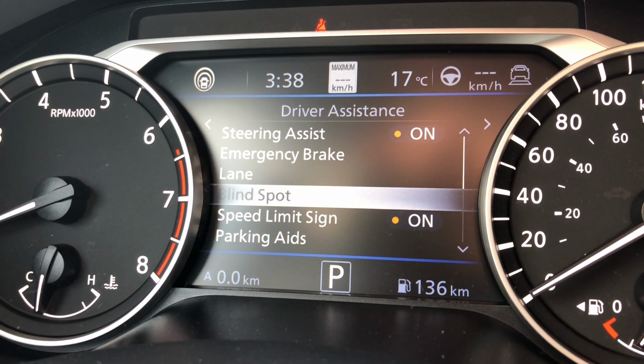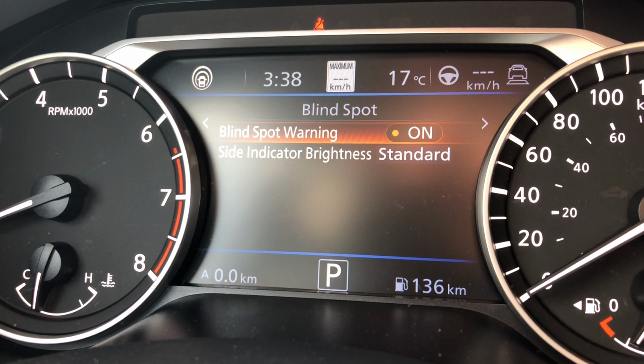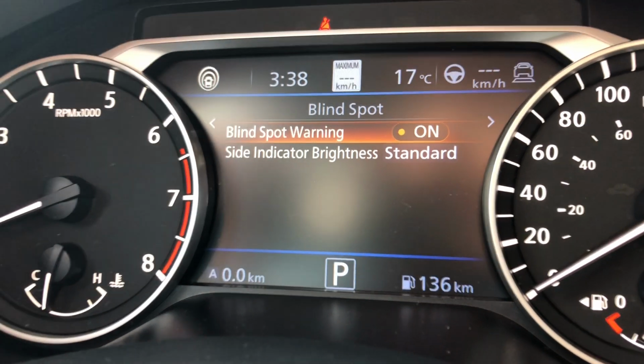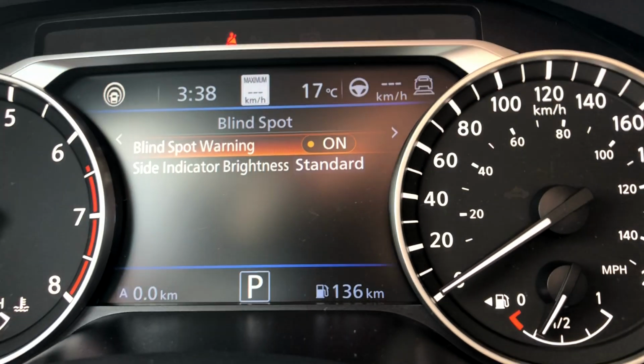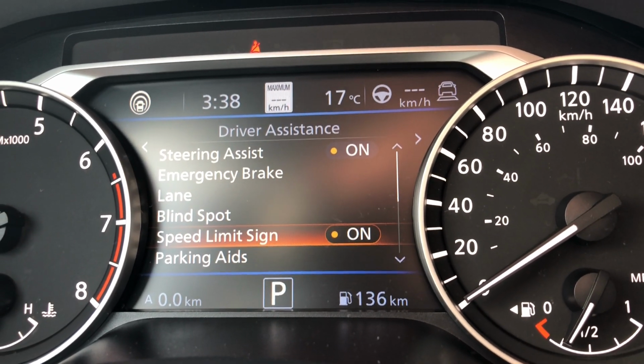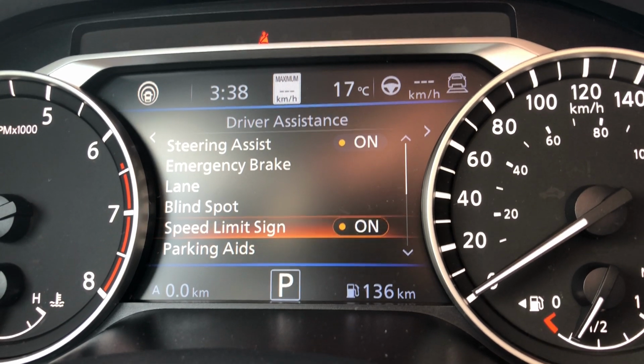Back out of that one, blind spot system. So the blind spot is on, and then it actually has a brightness for that little light that comes up. If you don't know where your blind spot warning system is, it's right here. That'll light up if somebody's in your blind spot. All right, let's back out of that menu. Speed limit sign is on. I've got that turned on.